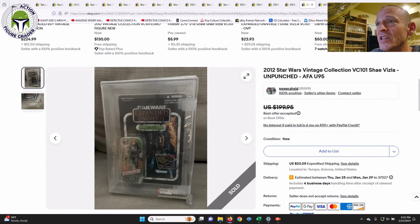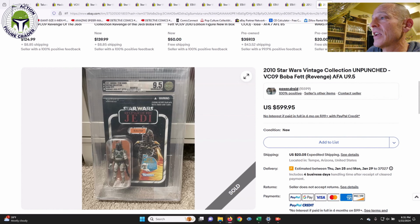That is a bargain of a deal for a U95 Shea Vizsla. I mean, they were going for $100 to $125 easily ungraded, and to get an uncirculated 95 for 175 bucks, that was a great deal.